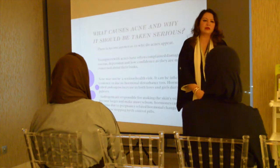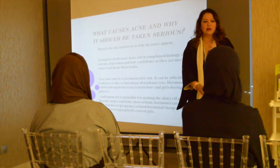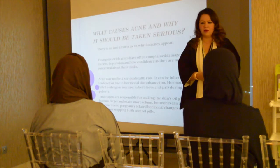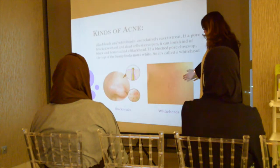But you'll see that most likely one of your parents had acne, or your aunts or your uncles had acne. So there is a genetic factor, but it's not the only factor. Okay, next. So through them, the blackheads and the whiteheads, this is how they look.